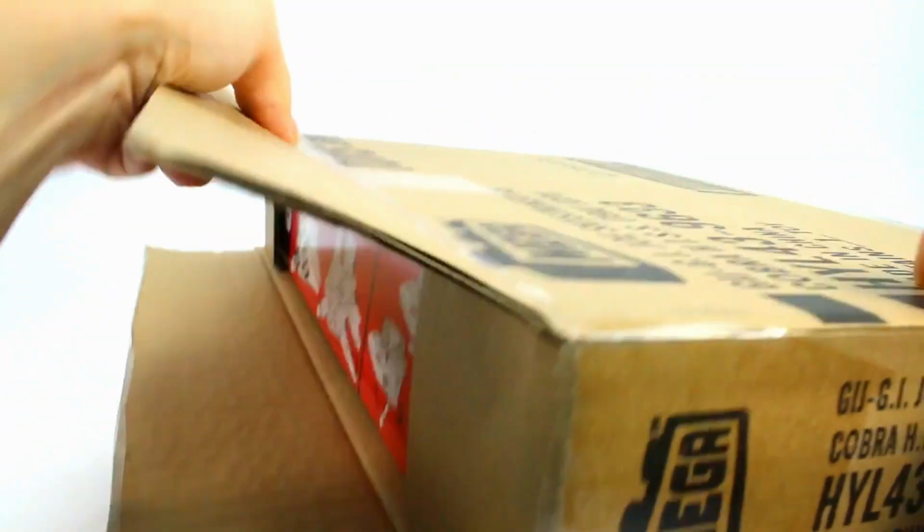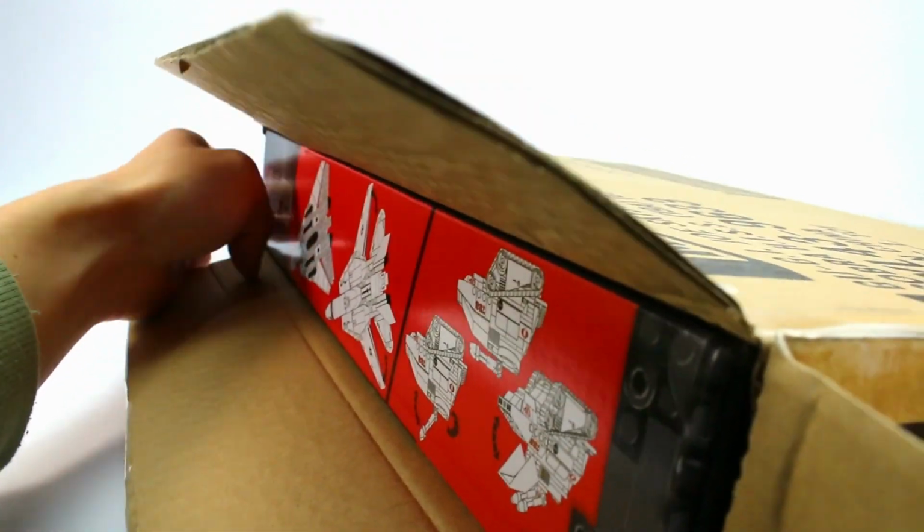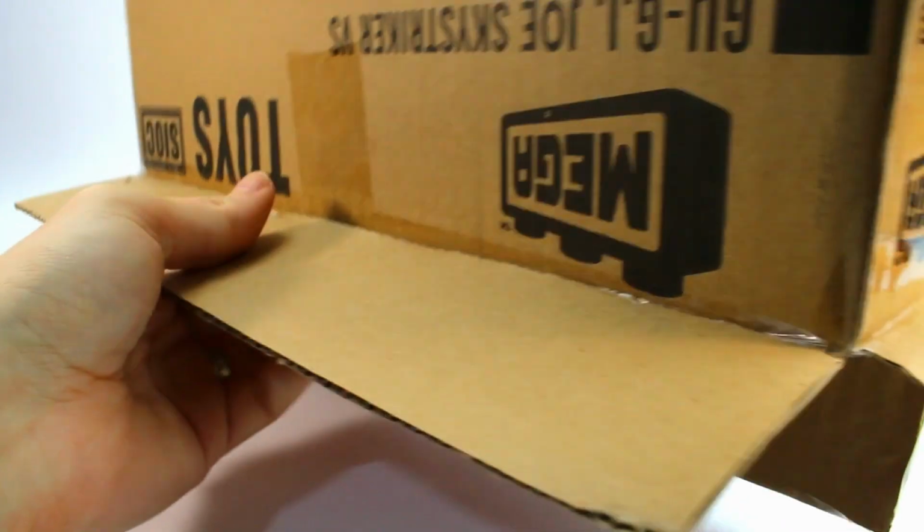I don't want to have comments from people saying, oh, where can I buy this? Why can't I find it in stores? It's exclusive. It's an online Mattel exclusive.